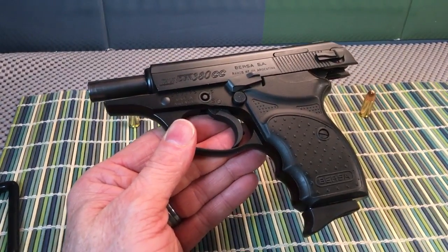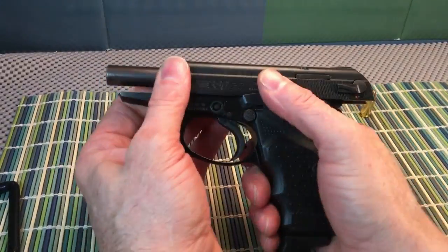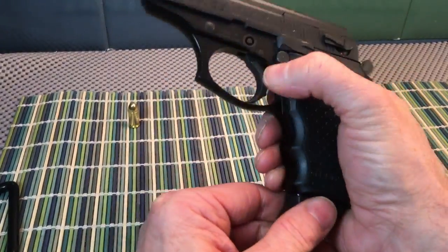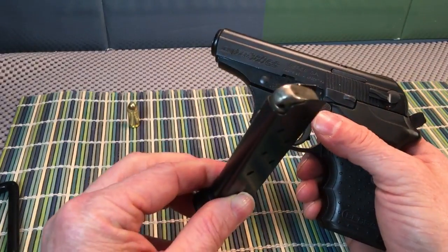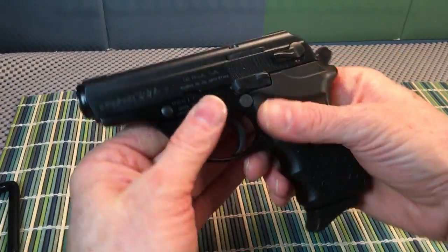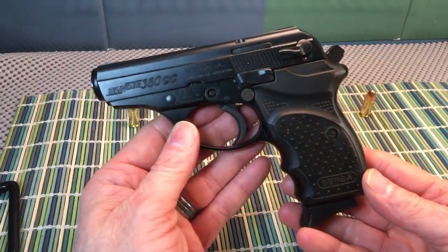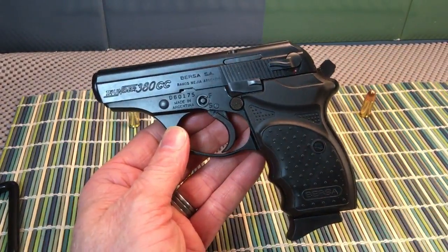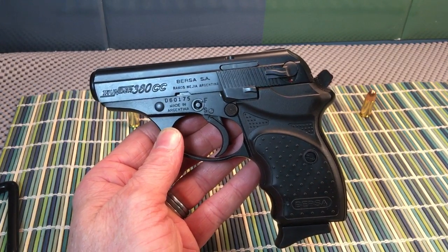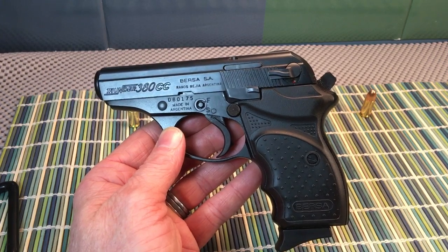This is a very good pistol to get. I would direct people to this or any of the Bersa pistols. A 7-round single stack semi-automatic pistol, which you can see, of course, is empty. And 380 ACP. Now, the thing with 380 ACP and the size of the pistol is that the smaller you get with the pistol, the more stout the 380 ACP round is.